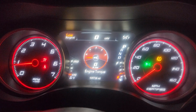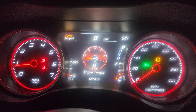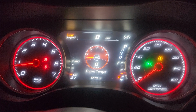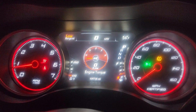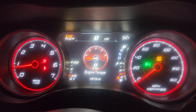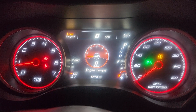So what I'm going to do next is try to get some 0 to 60 times in each mode, or at least in normal, Eco, and race. This doesn't add more horsepower or torque, but for the $200 or $300 it costs, it definitely gives it more of a sporty feel. When it's in race, it's definitely more sensitive. It's more responsive. So just out of curiosity, we're going to find out if it makes any difference in the 0 to 60 times. Stay tuned to find out.